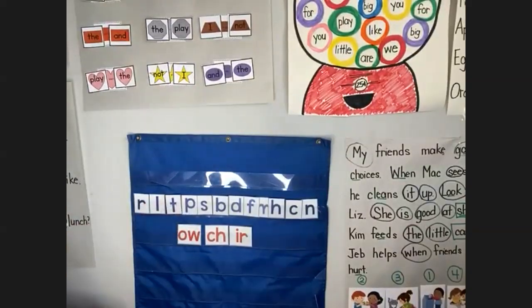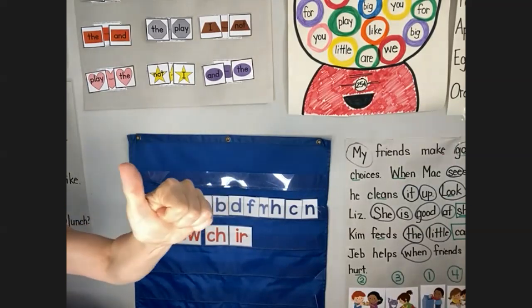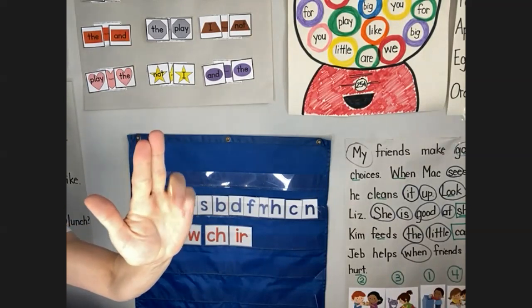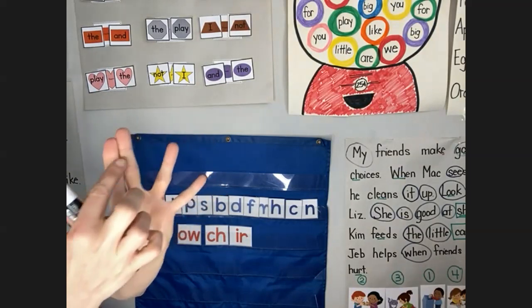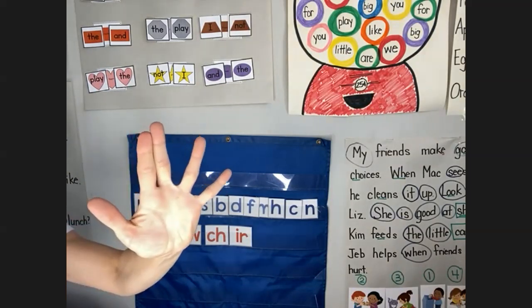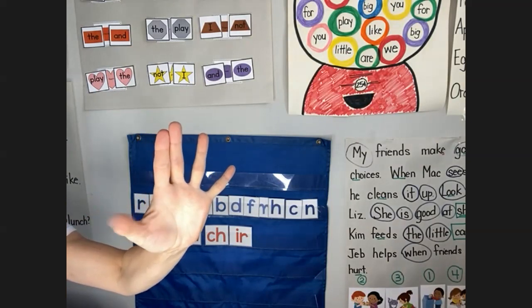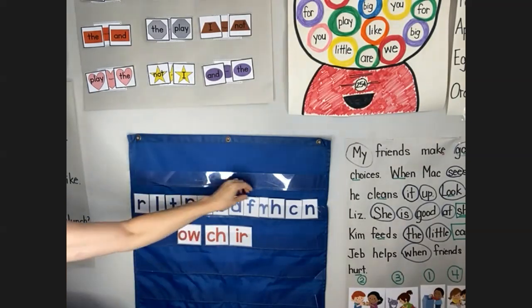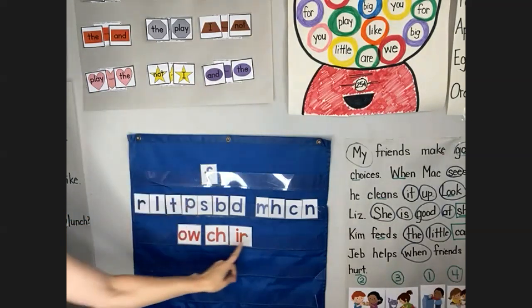Can you make the word first? It's a really big word, but look, I'm going to put my fingers. St. Look at my fingers. Remember when there's two of them next to each other, that's where the phonogram is. So what sound do you hear first? In F, which of these two letter phonograms is that gonna be?